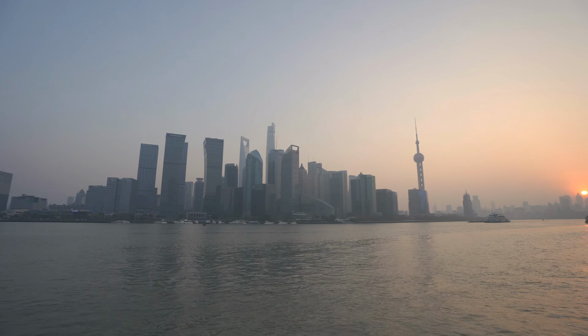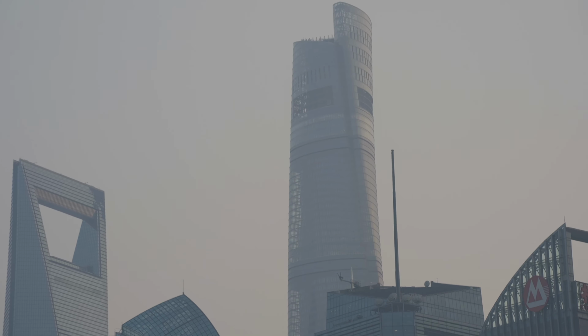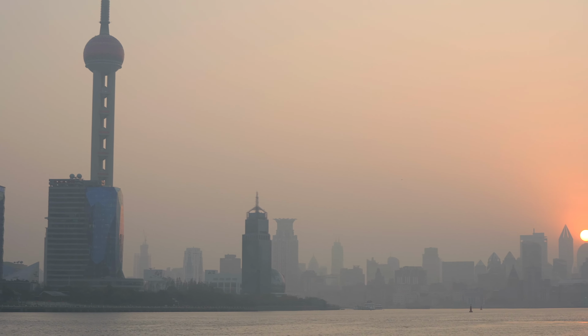So most of the time when I come to the Bund, I prefer to take a longer walk and go a little bit far, where there are fewer crowds and you can still enjoy the magnificent view, maybe less iconic like this one, but still super beautiful, and see something a little bit different, but still amazing.